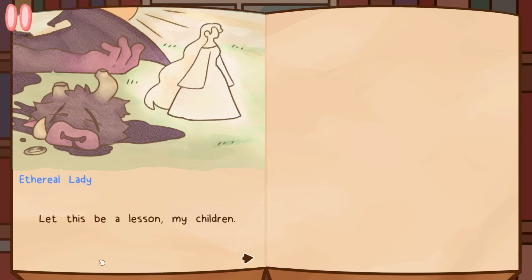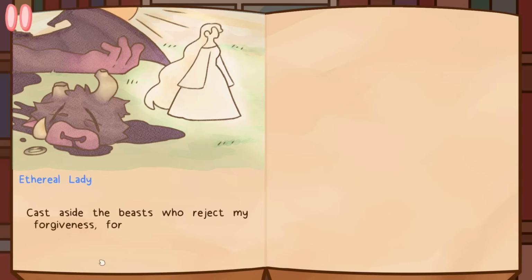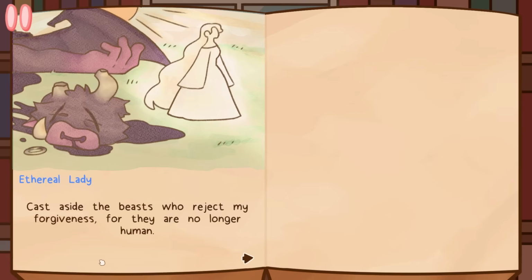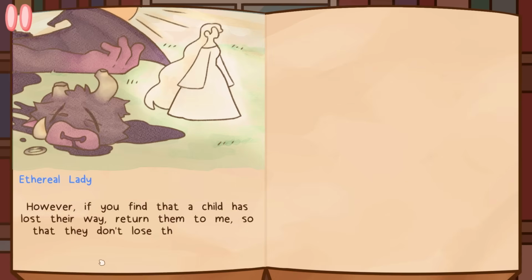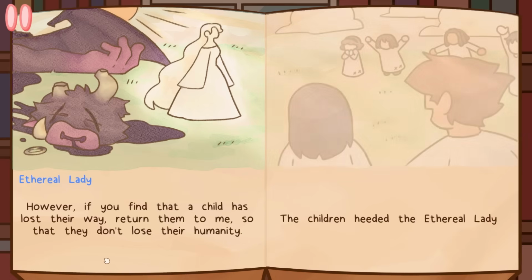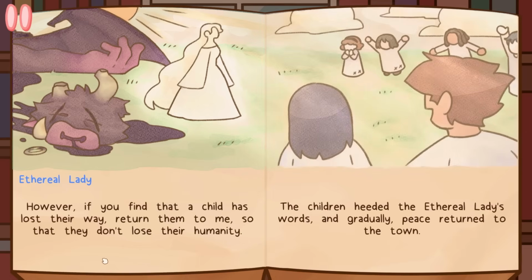"Let this be a lesson, my children. Cast aside the beasts who rejected my forgiveness, for they are no longer human. However, if you find that a child has lost their way, return them to me so they don't lose their humanity." The children heeded the ethereal lady's words, and gradually peace returned to the town.